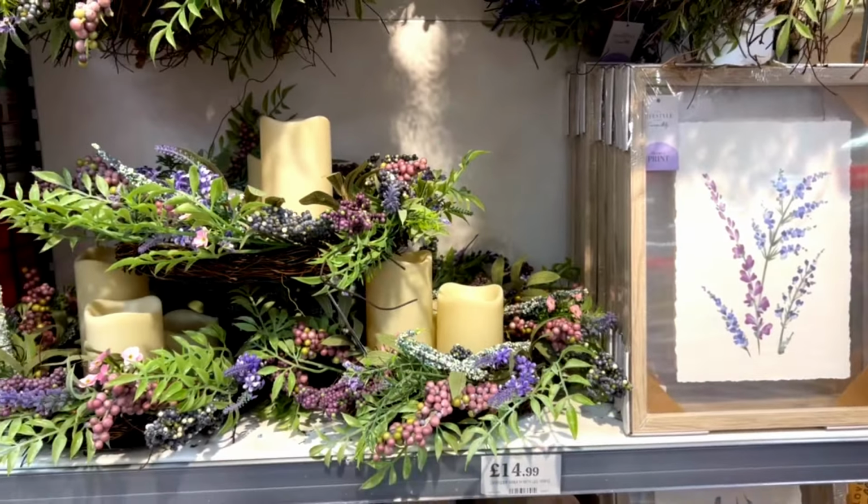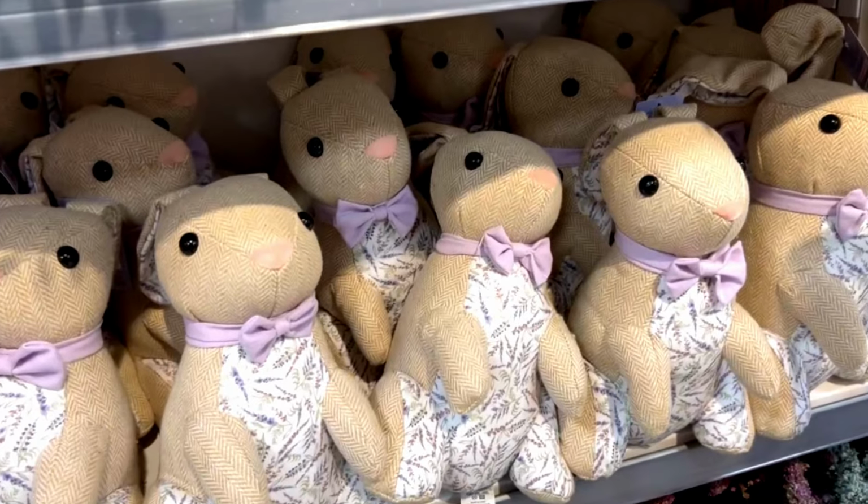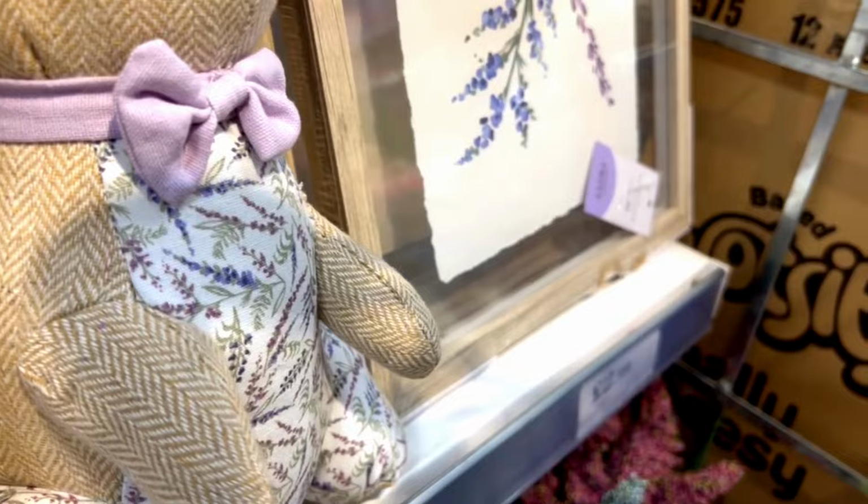I have one of these from last year and I have it in my bathroom. It just looks so very pretty. And also, how cute is this bunny lavender doorstop.